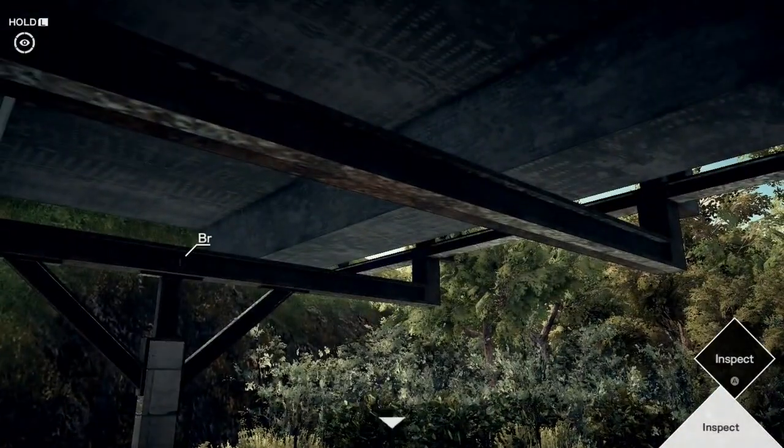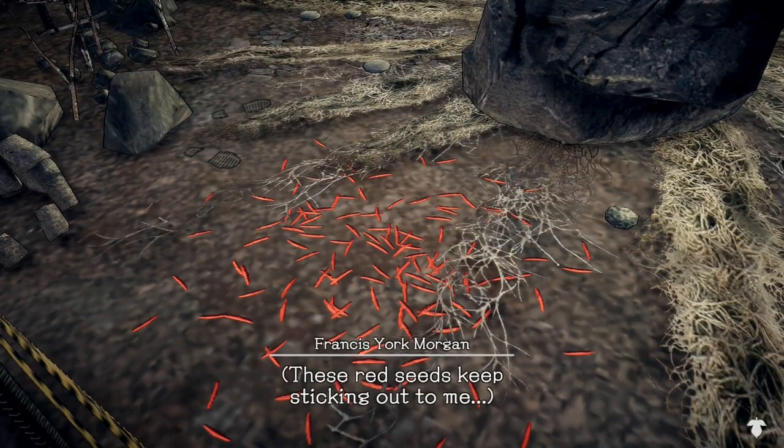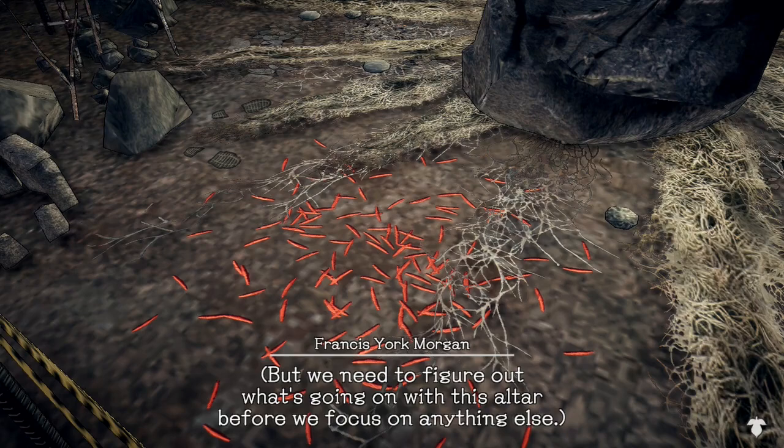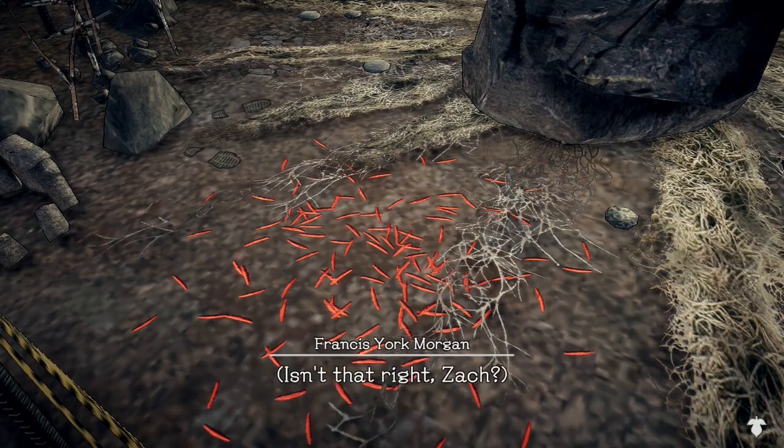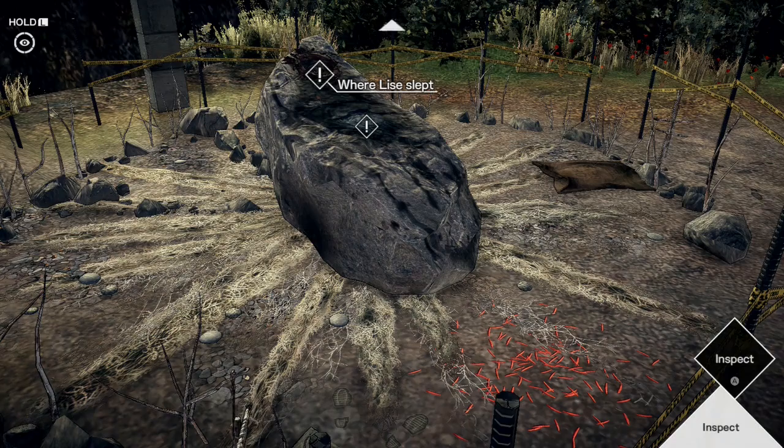Why can't I inspect that weird little thing hanging and dangling next to the decomposing cloth? There's clearly something there that was handmade. It's not natural, but they won't let me pick it and check it out. I wonder if that's supposed to be like a little stick version of the dragonfly that they keep talking about. Red seeds. These red seeds keep sticking out to me. But we need to figure out what's going on with this altar before we focus on anything else. Isn't that right, Zach? Well, then why would you give me the opportunity to check them out if you don't want to check them out? You crazy.